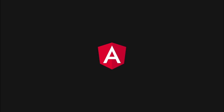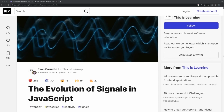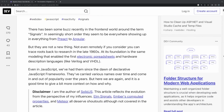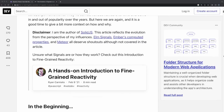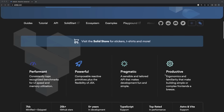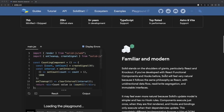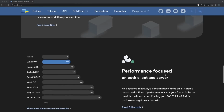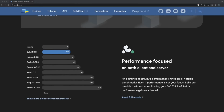If you are not familiar with the term, signals are not a novel concept. They gained more visibility and popularity in the web dev world in recent years, mostly due to their usage in Solid.js. Solid is similar to React due to its JSX, hooks, and function components usage. Therefore, the stark difference in the reactivity model between the two of them gave signals a boost of notoriety.